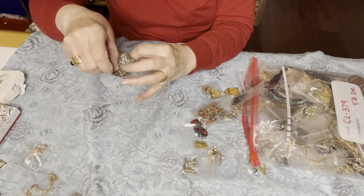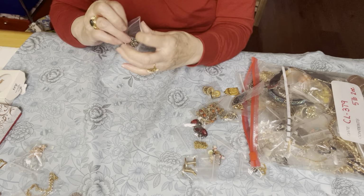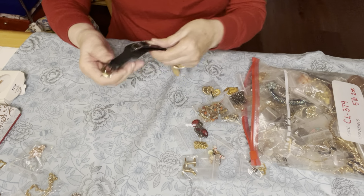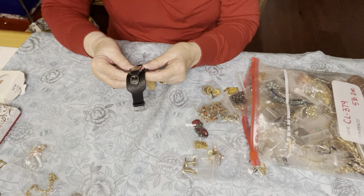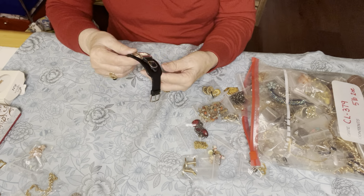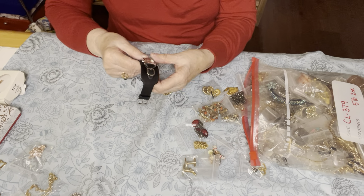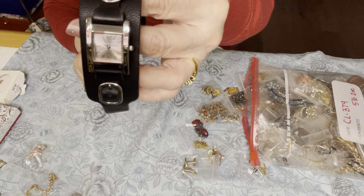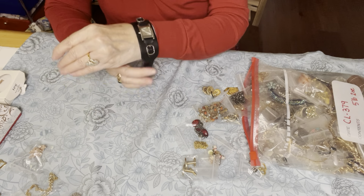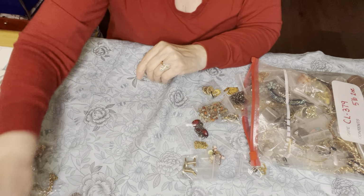Like I said, in the last lot, the 6-pound that I put on earlier, there were only 3 or 4 pieces that I actually would not put in my auction. This is a beautiful watch. The band is genuine leather. And it says Guess on it. I will put a new battery. That's a beautiful watch. I like that. It feels so good on the back.